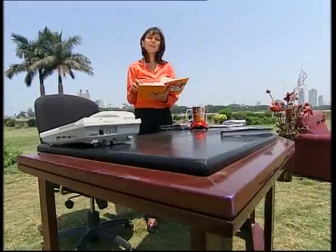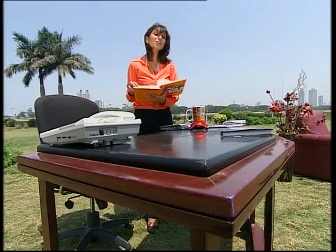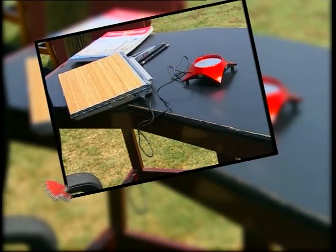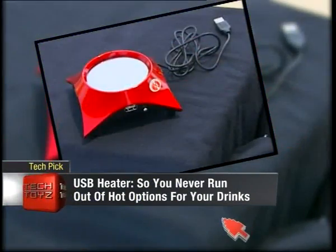If you're a bargaining champ, then for even lesser. If you thought a USB fan for 400 bucks is the coolest gadget you've seen, how about a USB coffee heater for the same price? Now, while this baby can't generate cool air currents, you have to admit it's just simply a cool device.